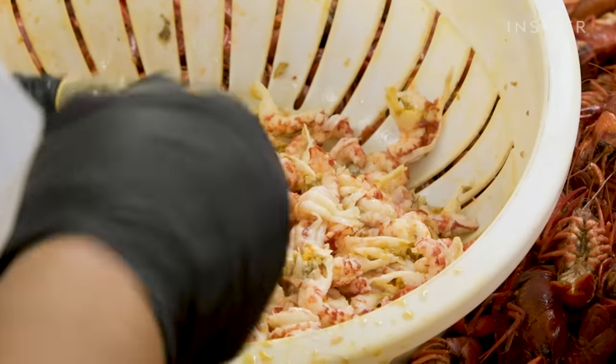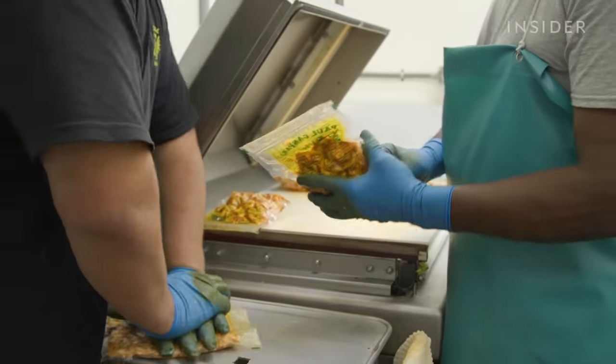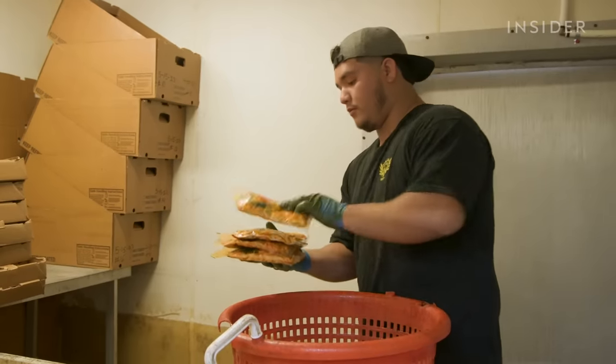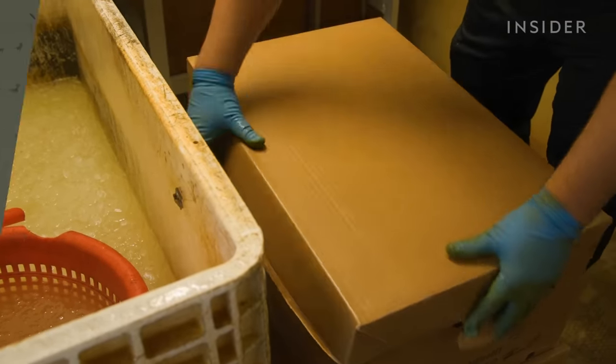The team in the next room vacuum seals the tails into 1 pound bags. Because competition is so stiff, Madison wouldn't tell us where he sells these, but he said they end up across the US. He also sends tail meat and whole crawfish to 3 restaurants he owns in the state, cooking up all kinds of Louisiana delicacies.